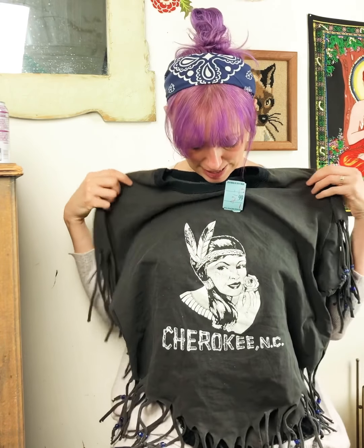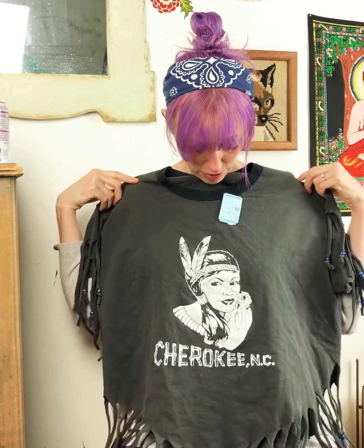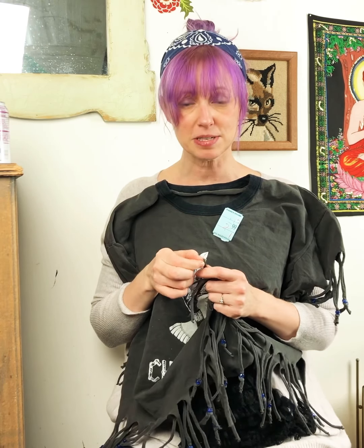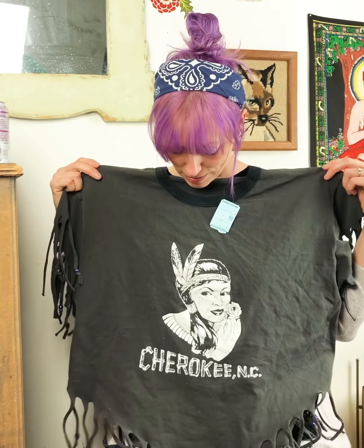The front of the shirt says Cherokee, North Carolina. And you can see it's got this little young lady here. I think it's such a pretty design. But, you know, American Indian Cherokee thing, and I don't know if that's going to be seen as not okay. I can't tell if the shirt is vintage because the tag is missing, and normally I would check the hems to see if it was single seam stitching or not, but the hems have all been cut off. But even if it's modern, it's really cool. I like it a lot.